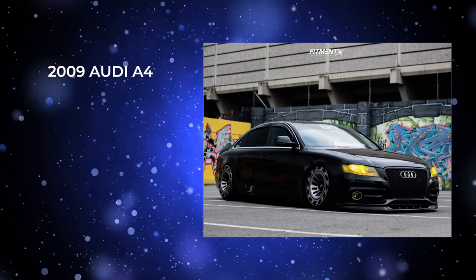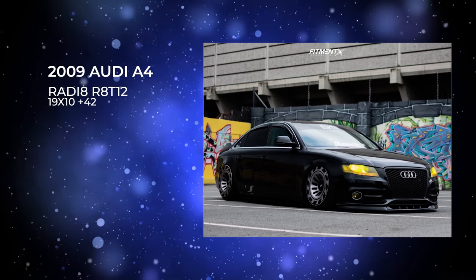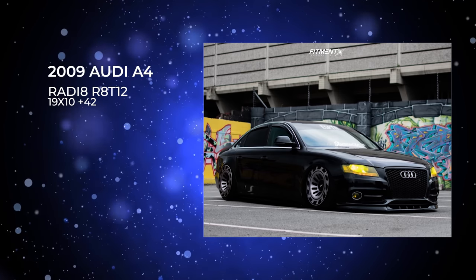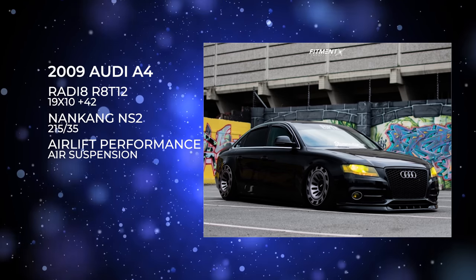Moving on to our second car of the day, we got a 2009 Audi A4. So moving to the complete opposite side, on some Radiate R8 T12s, 19 by 10, plus 42, with Nankang tires, on some Airlift Performance air suspension.